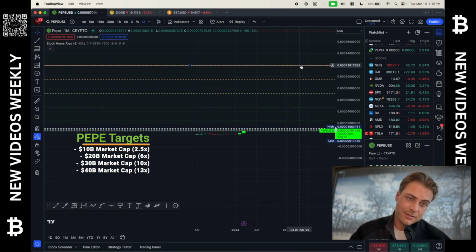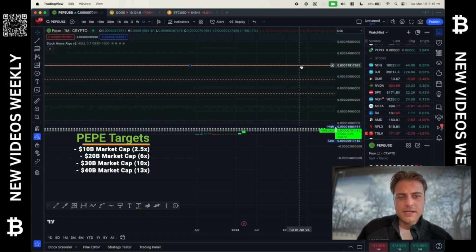Doge hit 90 billion last cycle. We're going to be chasing down Shiba and Doge. So if they're going to be going above last cycle and you're going to be seeing $100 billion, $300 billion market cap by these guys, Pepe is going to be right behind them, which is way beyond where we're talking right now. We're being a little conservative, if you're asking me.